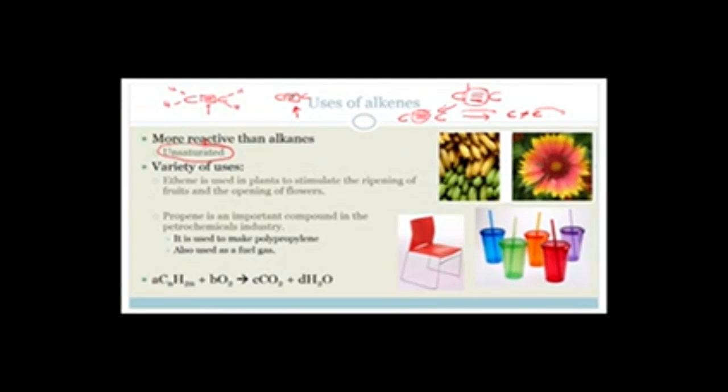This here is strong, but it's slightly weaker than that. And this is overall the weakest bond. But if it comes to individual energies, and breaking the bonds, the easiest bond to break is one of these three bonds. Then to break this, and then this one here requires the most amount of energy to break. So this is very reactive.